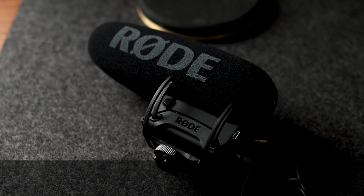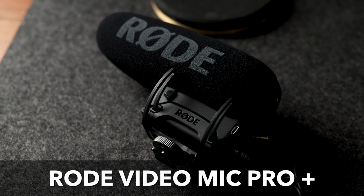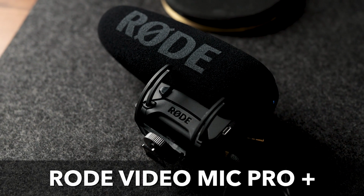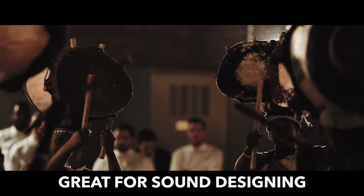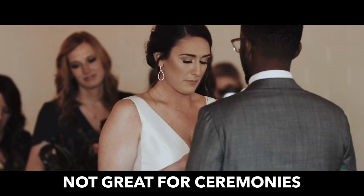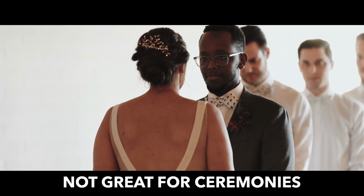Microphones. My Rode VideoMic Pro Plus is my all-time favorite shotgun mic to use for capturing audio. All the audio I capture with this mic, I usually will use as sound design for the final film. Not a good mic to capture the vows, the ceremony, or the reception toast because you're usually too far away, but awesome for ambient sounds.